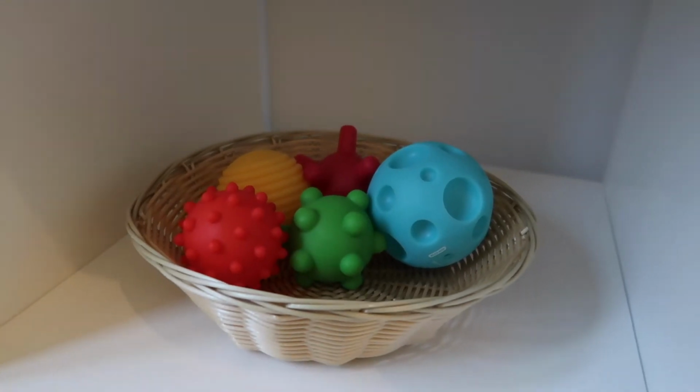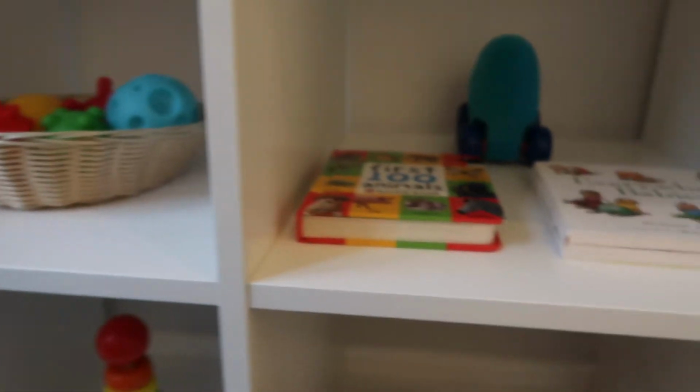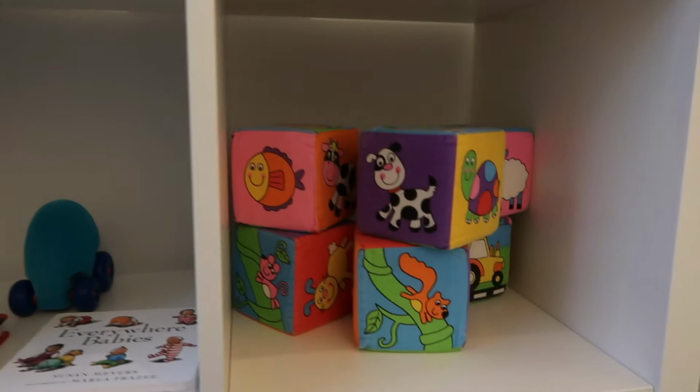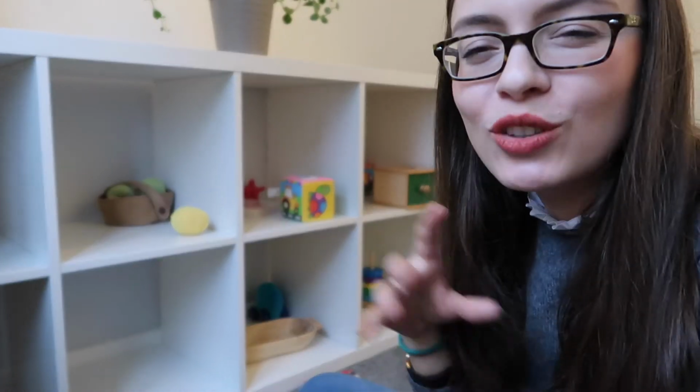And that's it. This is pretty much why this is helpful, and I'm going to tell you now a little bit about the toys that we have placed in here and sort of what's the concept of toy rotation.